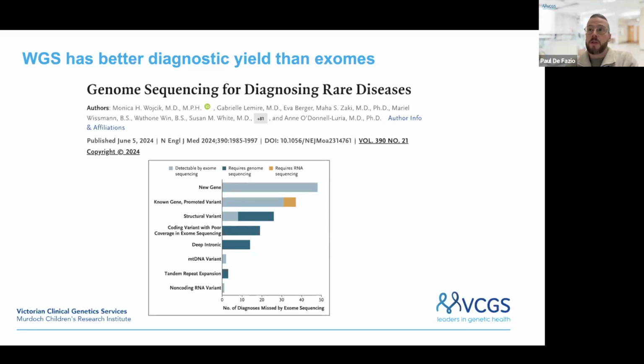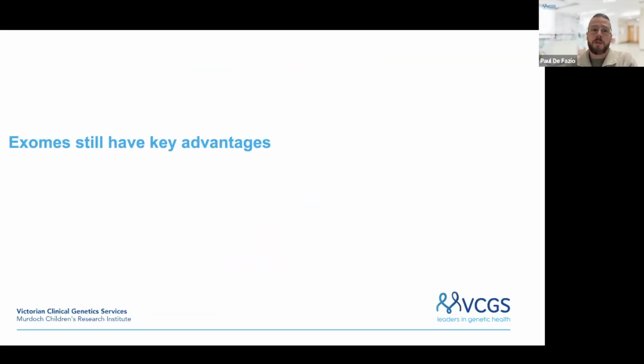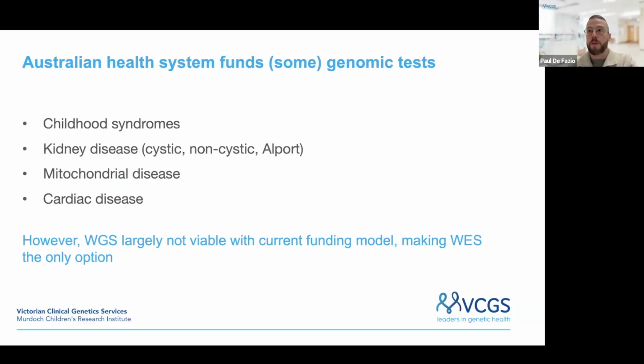So why are we focusing so much on exomes? Well, exomes still have key advantages. And again, this is maybe specific to our service, so this will be in the rare disease setting in the Australian context at VCGS. But we do see that exomes have some key advantages. One of them won't be surprising. It'll be largely economic, slightly more specific to the Australian system, though.